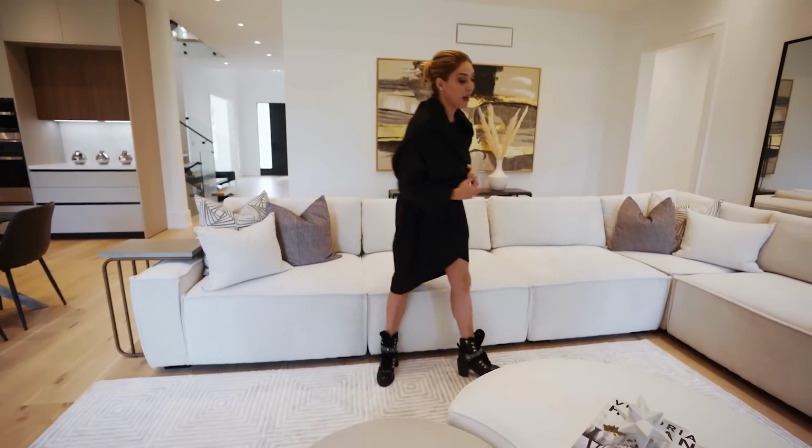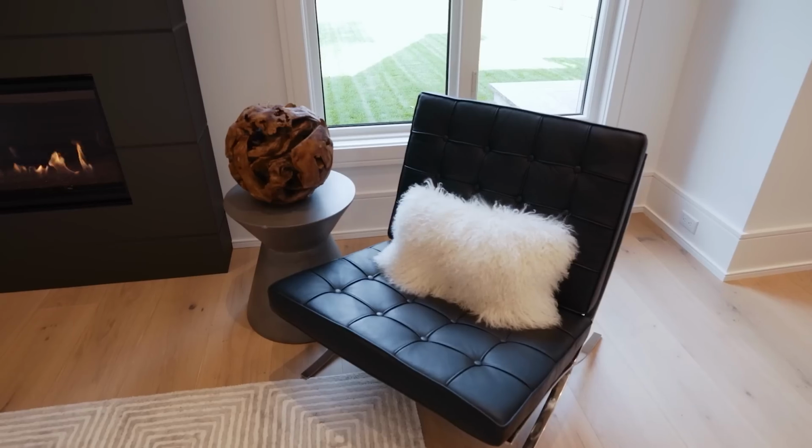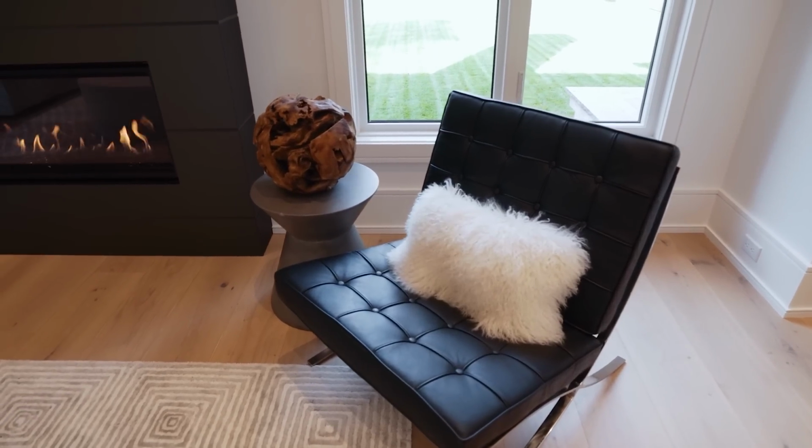And I brought in a lot of the black accents with my accent table. I did it in my mirrors. I have an accent chair in the corner over there. It's leather and it's done in black also.